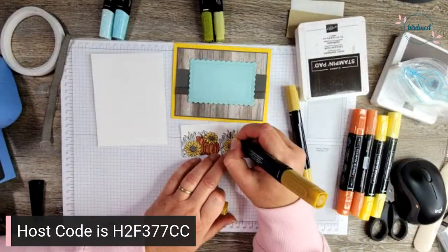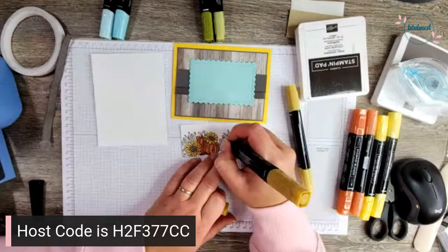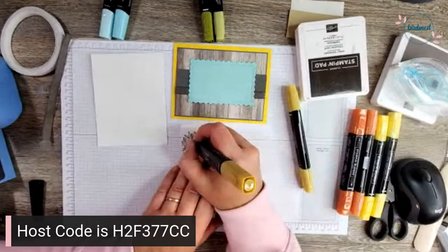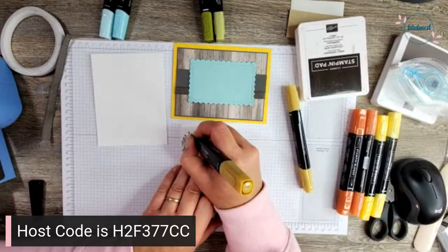our corn, our ears of corn here. So wild wheat is a perfect color for fall. I absolutely love this color. And if you join our video tomorrow, you're going to see more wild wheat in action.